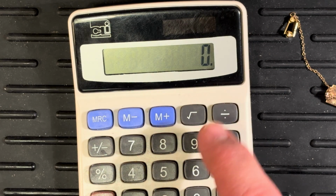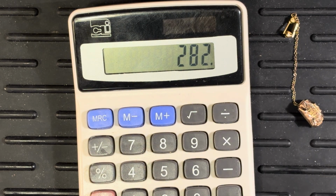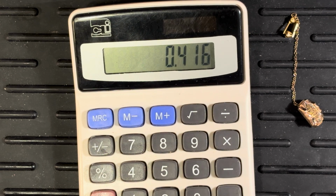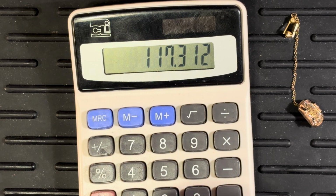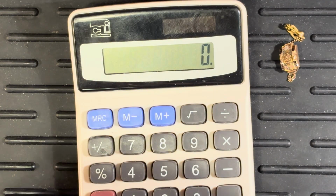So what is it, like 94 a gram? So $94 a gram for gold, I think, last I checked. And then times 3, because it's 3 grams, times 0.416, because it's 10 karat, equals, so, you know, we doubled our money, more or less, in terms of current gold prices being just so dang high.